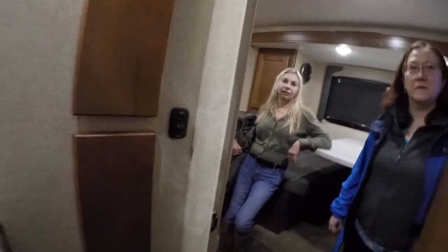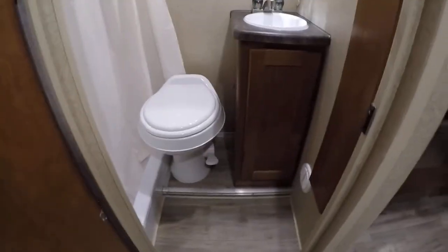Toilet test? The toilet test. Truck campers are notoriously awful for the bathroom space. Yeah, and it's got a foot flush. Okay, and Fantastic Fan.